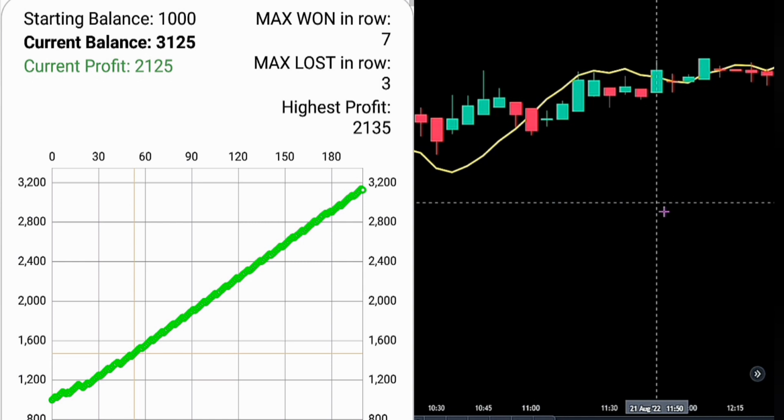The profit factor for this strategy is looking good, I guess, and we had 7 wins in a row against 3 losses in a row. So yeah, I'm definitely happy with these results.